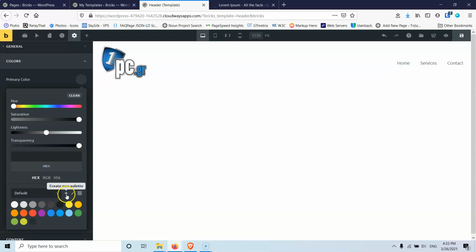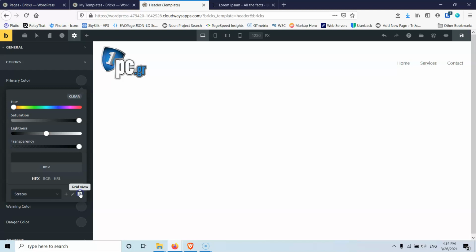Okay, let's add a new palette, create a new palette, create. The named palette is Stratos. Okay, create. And now I can go and edit the palette. And I can export, I can delete it if I want, but I don't want to, and I can go and select the grid or the list view.